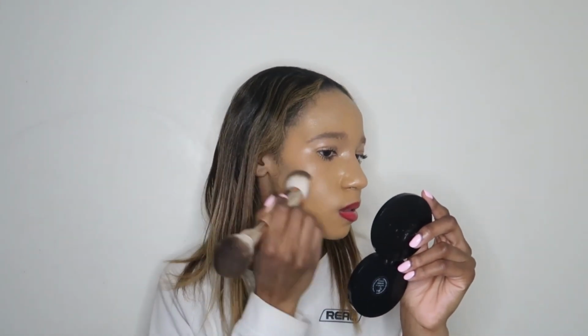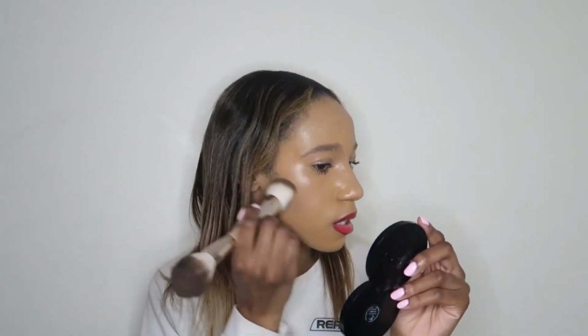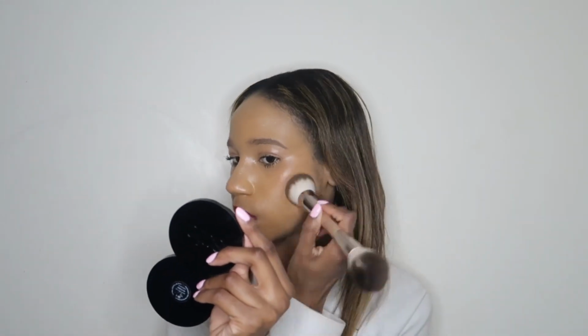Now when it comes to blending, I'm actually going to use the Dibs brush because I feel like my F1 brush doesn't blend it well enough. So this is the Dibs brush. I don't even know the name, but I will link everything. I'm going to go with this flat side and then blend it in. Sometimes I glide it around my skin to buff it in. I feel like the first time I did this, it was a little hard to blend the bronzer in, but just give it a few pats and then check on your camera to see how it looks.